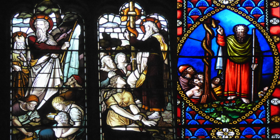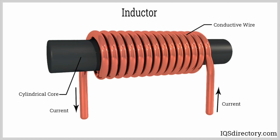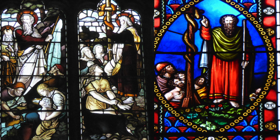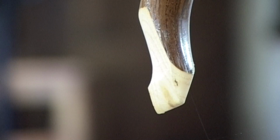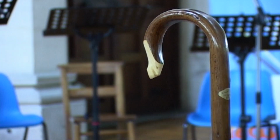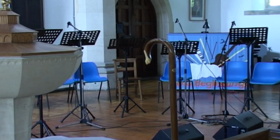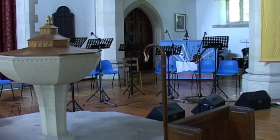Well, here is Moses telling the people, all who look upon the coiled serpent upon the rod will be saved. The coiled serpent maybe just represents a coil of wire. Moses and the spiral coil on the rod may just possibly have become known as Aaron's rod, just to show how important the serpent is. Here is the serpent incorporated into the shepherd's crook. It is placed in front of the bandstand in this Masonic church.